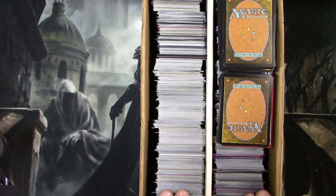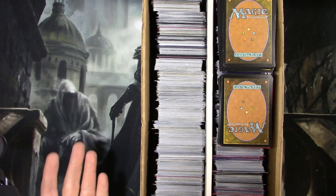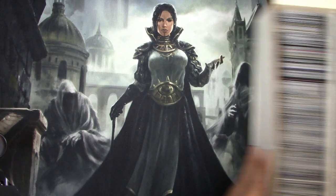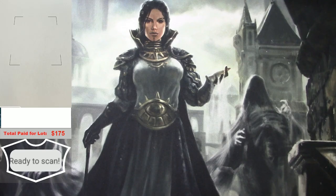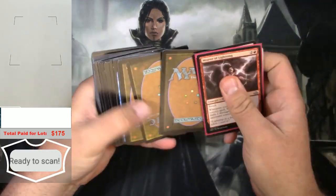Okay, sorted into the box, out of the other box. So now I can actually start going through it. So I will do that now. Okay, scanning time starts now.